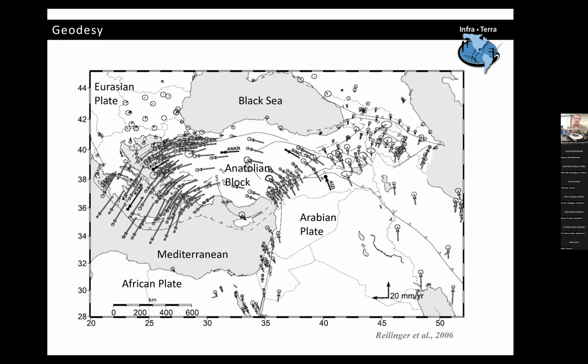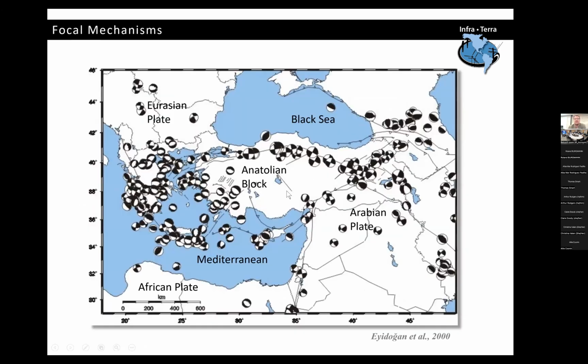GPS vectors clearly show that the majority of the deformation is taken up along the North Anatolian Fault. There are some residuals to the north in the Eurasian plate, but not a lot. The focal mechanisms also clearly show the types of deformation in this region: some thrust folding, then strike-slip faulting along the North Anatolian Fault, extensional normal faults in the Aegean region, and subduction-related earthquakes along the Hellenic subduction.